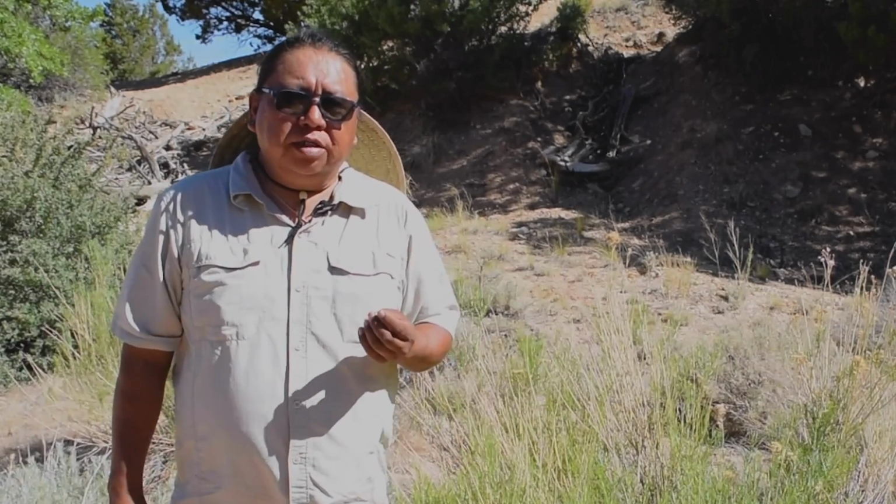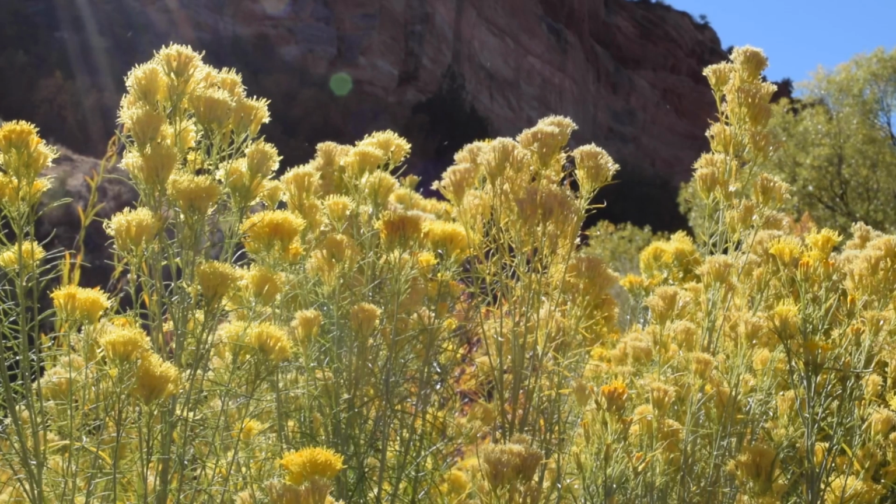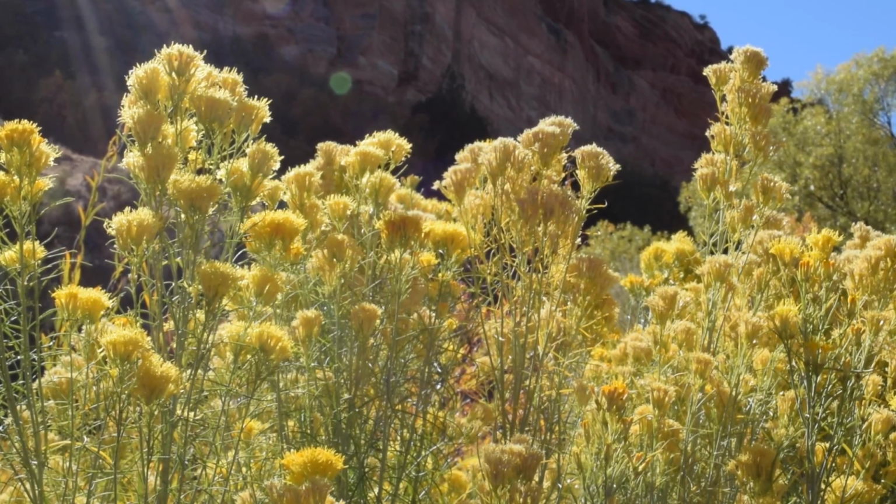But also, in understandings, our ancestors used to create cotton weavings and textiles. So even the flowers would dye the cotton string in that golden color as well.